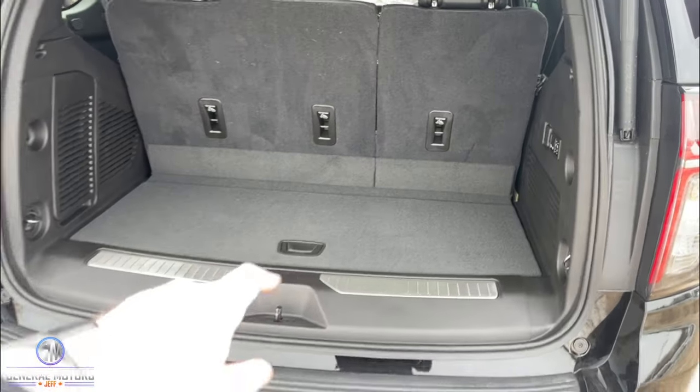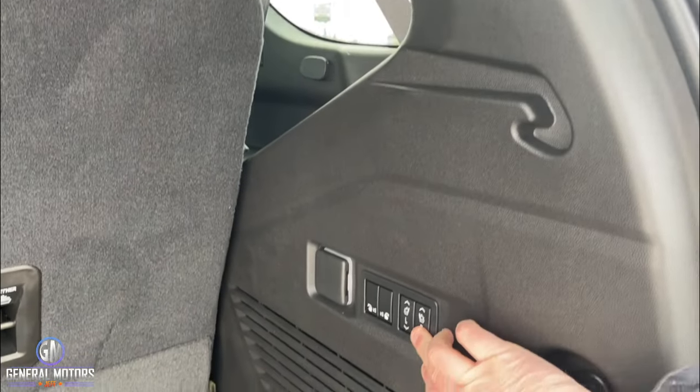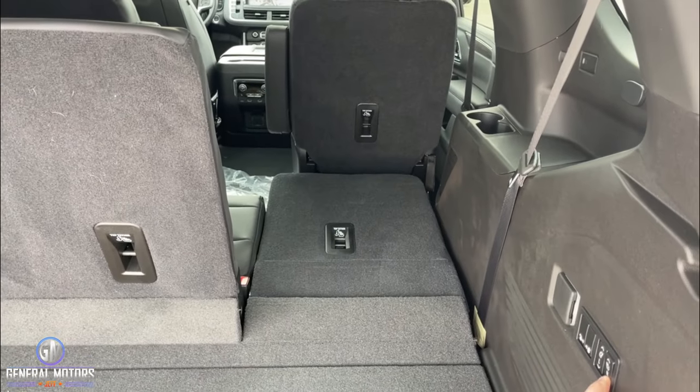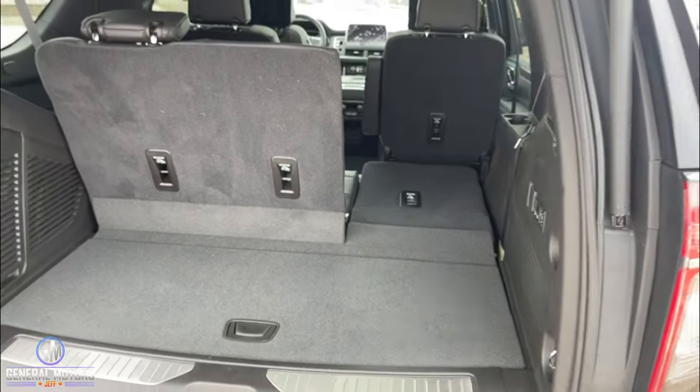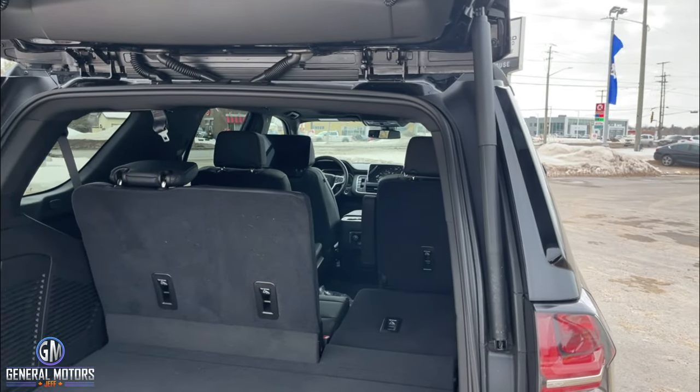If you haven't been in a Tahoe before, you might notice there's a little bit more room right off the bat here. And of course, we do have the power down seat options in this one as well, which I love. Makes it a lot easier, right? So again, more room back here, but let's head around and go to the back seat and show you some cool things. I don't know if you could see there, but check out those screens, right? We're going to go there next.